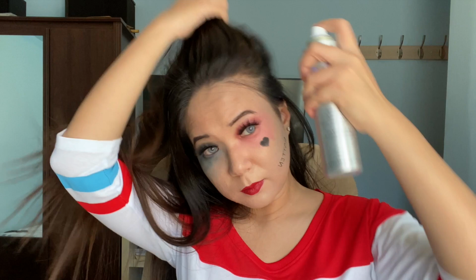For the lips, I am just using a true red color by MAC. This is called Russian Red. I love this color. And for hair guys, it is very easy and simple.